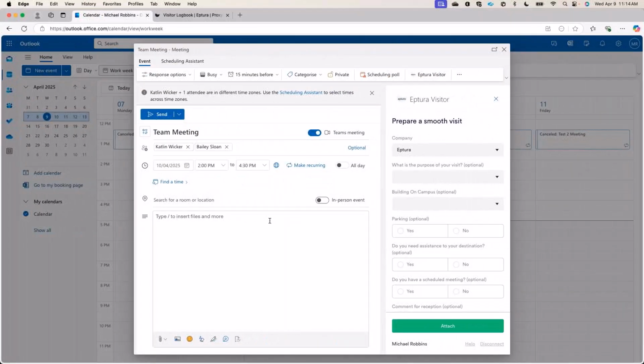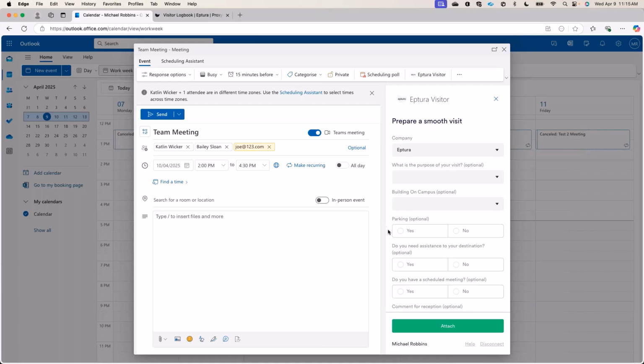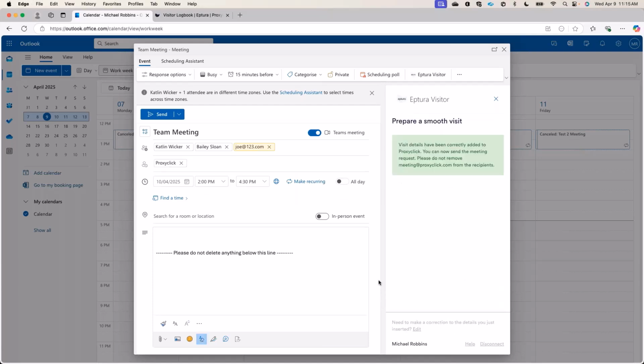So what we're seeing here is something we're all familiar with, as we are creating an event, a team meeting where we're going to invite some of my colleagues, but we also want to invite a vendor of ours to attend this meeting as well. And you can see here that this is recognizing Joe not as an employee, but someone who is outside of our organization. And what I have over here on the right-hand side is our Eptura Visitor plugin, where it's going to allow me to fill out any pre-information, but when I hit attach, that will then trigger a process that you have configured specifically for your organization that will go to Joe.